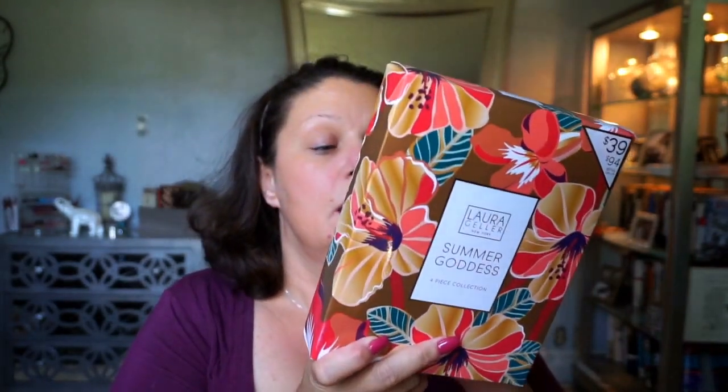So anyways, yesterday I went into Ulta to get this Laura Geller Summer Goddess collection. It was on sale yesterday for 40% off, so it was $23, which is a good price, of course. I'll open it up so you guys can see what's inside.